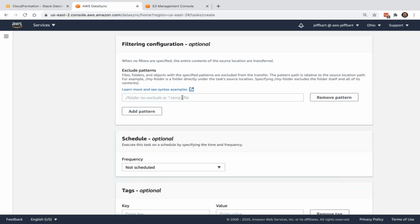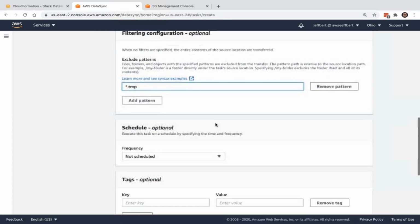Okay, now let's talk about filtering here. So if you remember, I had some files on my NFS server that ended in .temp, and I want to filter those out. So I'm going to create a really simple filter, *.temp, and that will filter out just those temp files that I don't want to copy. I could add additional patterns if I wanted to, but that's the only one that I want to filter out.